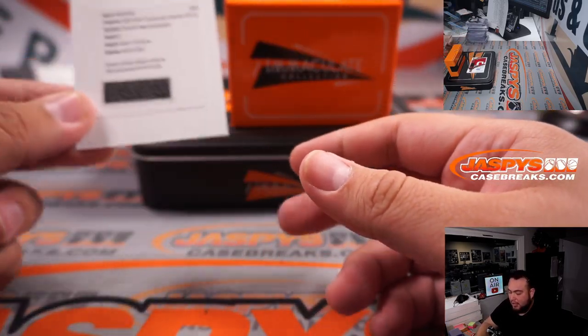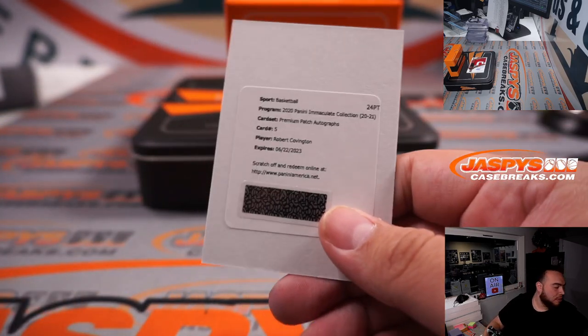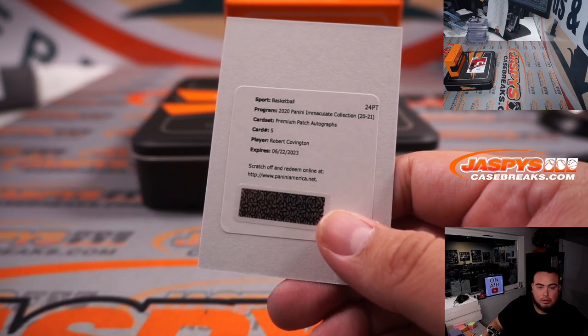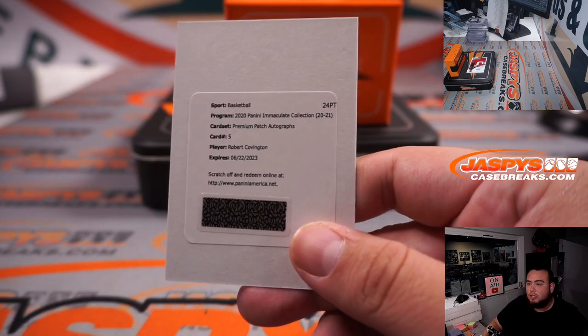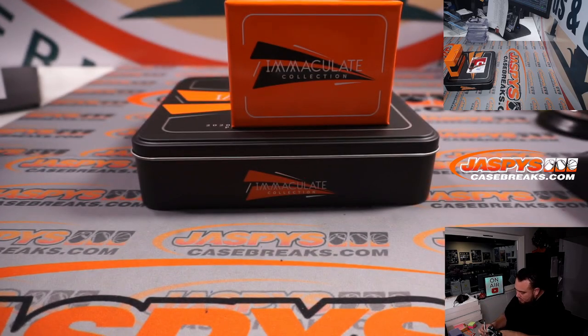And we have a premium patch autographs of Robert Covington. Robert Covington, let's see what he's under here. That is Portland Trailblazers. Robert Covington going to Grant. Followed by the last one.